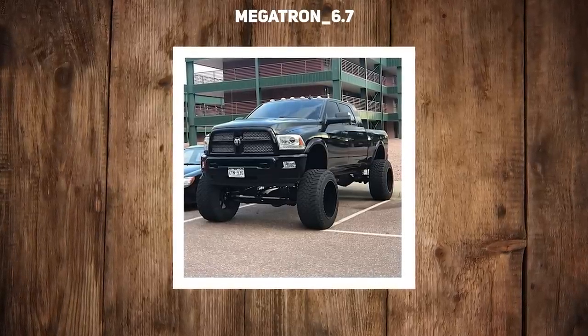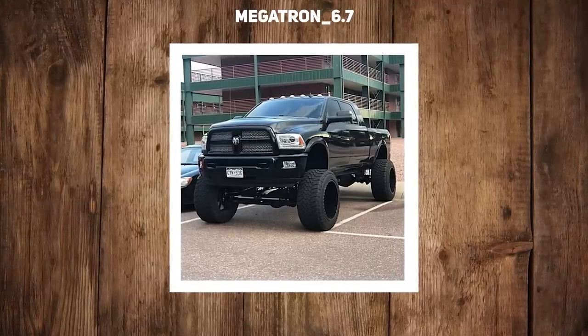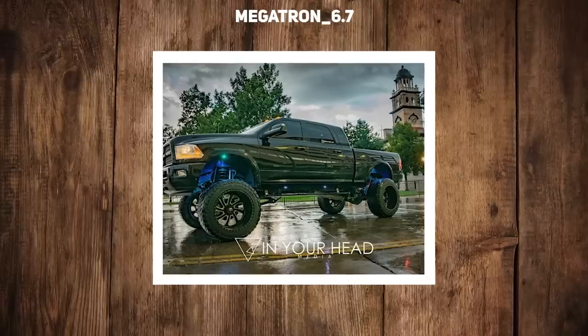All blacked out, black wheels. This has to be what, 40s? I would imagine so, they're huge. No, oh. I don't think he has. He literally has, yeah, all of them out.